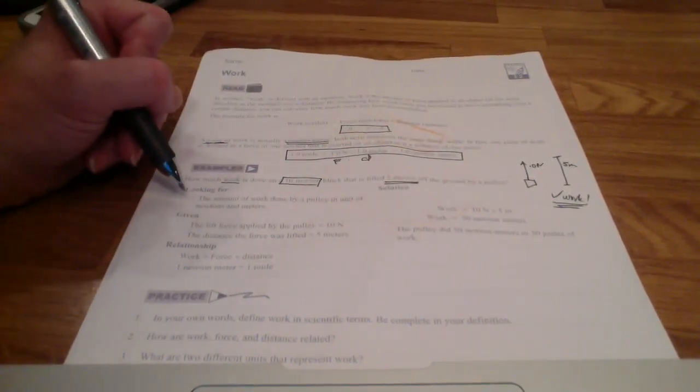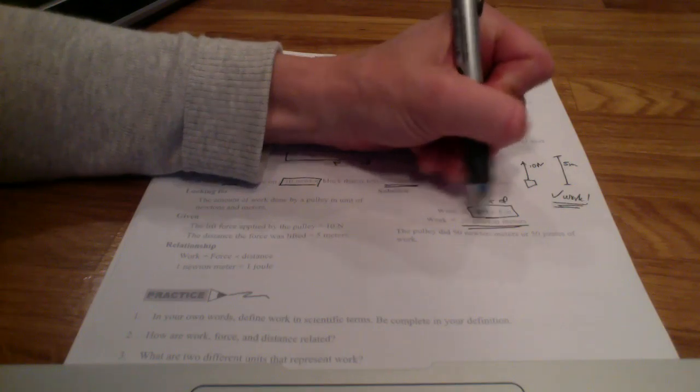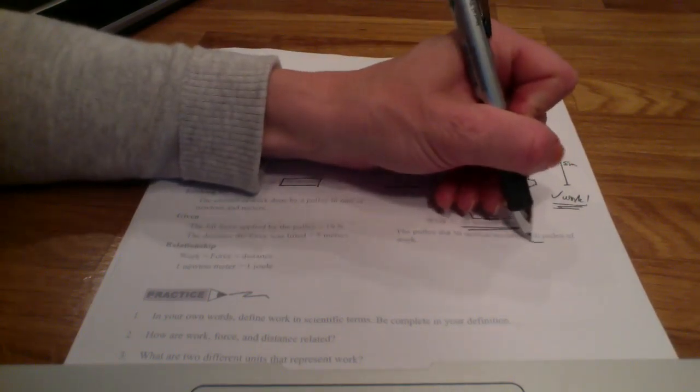So here we have work, which means that this is not a trick question. So what we do is we take our 10 newtons, which is our force, and we multiply it by 5 meters, which is our distance. The amount of work that we did is 50 newtons times meters, 50 Newton meters. And that can also be said as 50 joules. Remember, work is one of 2 ways that energy can be transformed. The other way is by heat transferring, and we know that is from hot to cold.